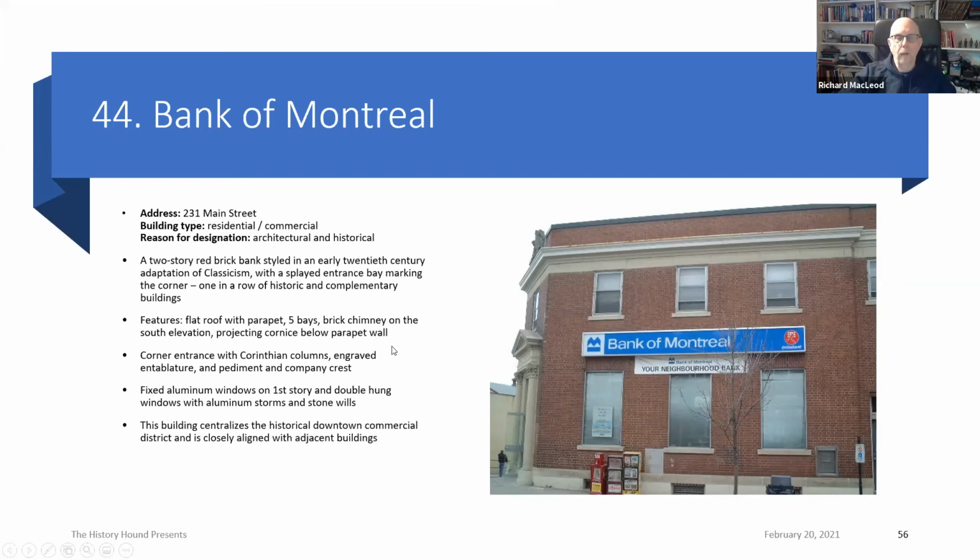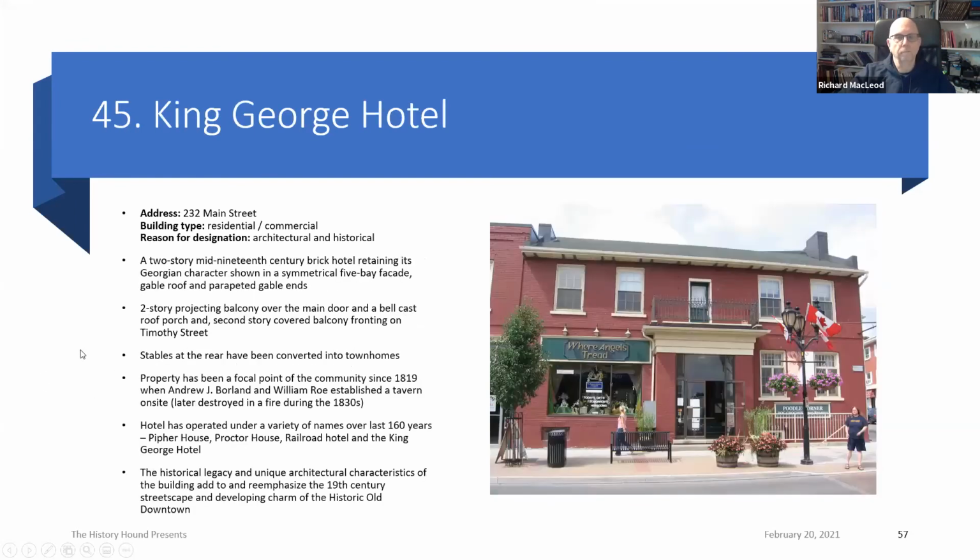And the thing that you probably will remember from growing up is, first of all, it's got a lion on front. I didn't get this picture. I should have got a picture of this. It's got a lion on the front of the building, which is, I might add, still there. And it's got the Corinthian columns, which I always thought were cool.